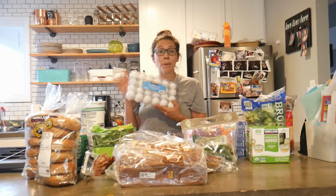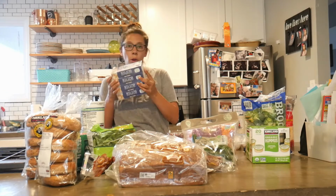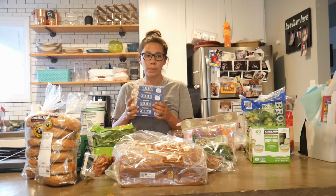And then eggs. This one makes me sad because we have chickens, but for some reason they have not been producing. We always get the salted sweet cream butter. I know you're not supposed to get salted, but it's so good.